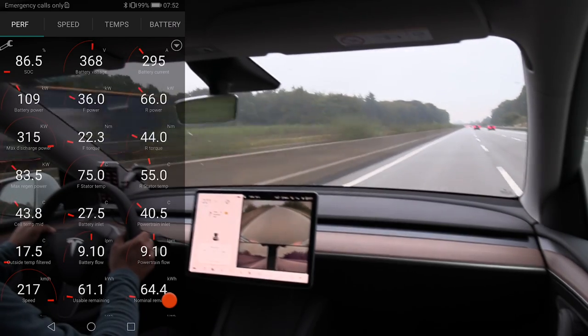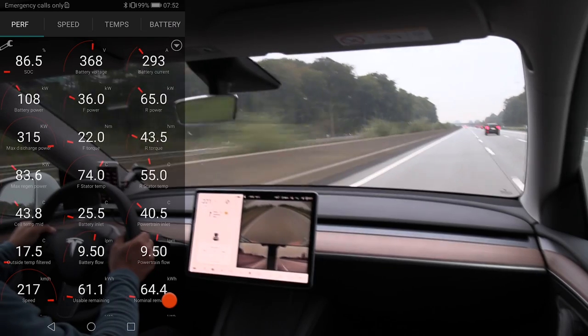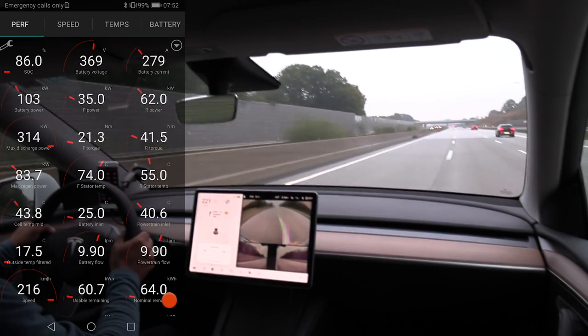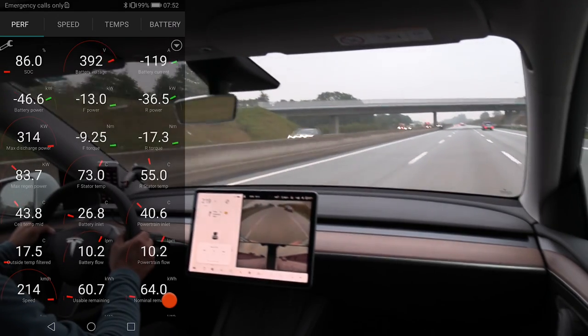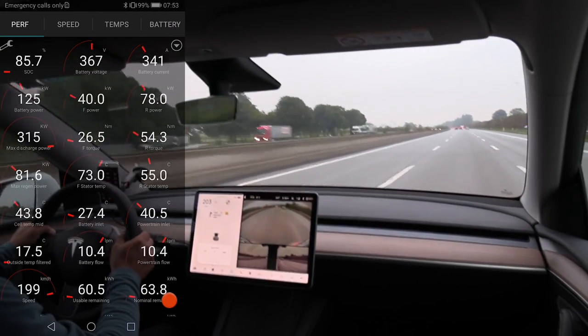What's up? We are now in Deutschland on the A7 heading north towards Flensburg, and I just did a silent run first and now we are starting talking. So just want to see what happens when we drive the Model Y almost, well actually more or less to the max of what it's capable of.